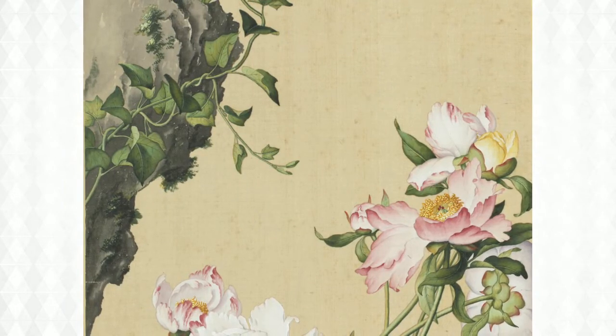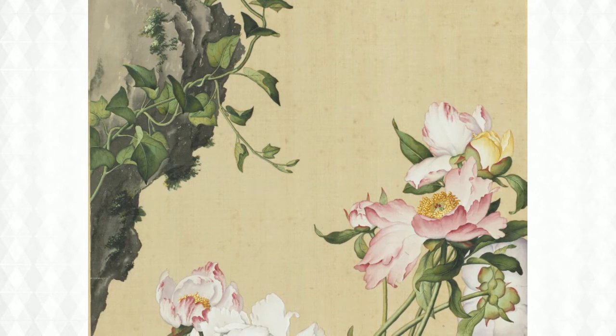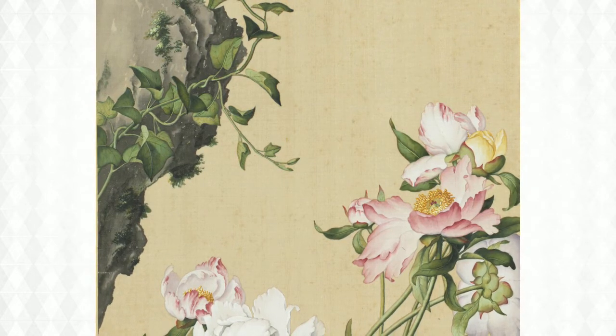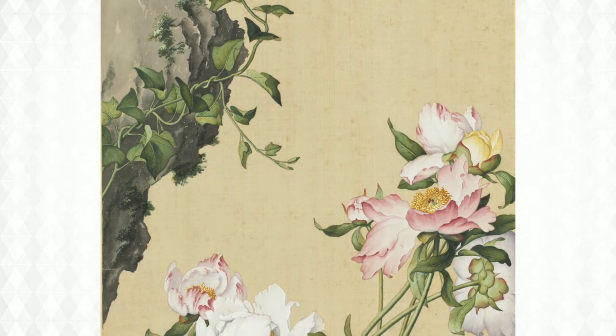This new style of painting was introduced by Giuseppe Castiglione, shown here on silk. Tang Ying, over at the kilns, recognized how much the emperor liked this and made sure that his artisans copied the work meticulously onto porcelain.